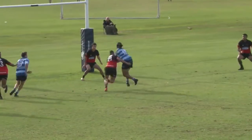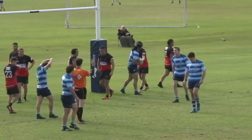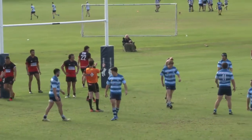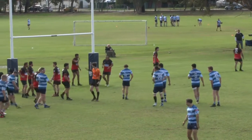Picking off the back and looking to crash in the middle of the field. That one's just going to be tipped forward. Kalamunda are hanging in there. Haven't been able to score points with the extra man out on the field. But at least they're not conceding.